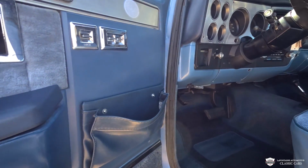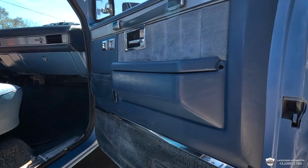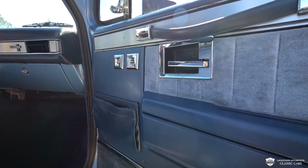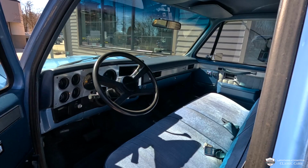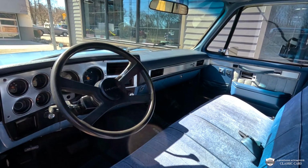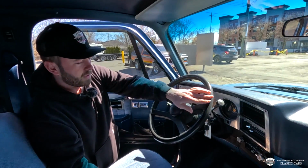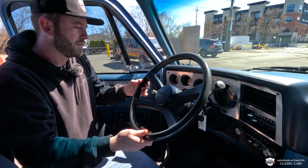All right, first and foremost, doors open and close really nicely. Let's talk about what this thing was packing in '86. A really stylish door card, combination of materials we see throughout the rest of the cab. So this baby's loaded. As I mentioned, we have power windows and the power locks. Nice steering wheel. No cracks. This is in great shape.